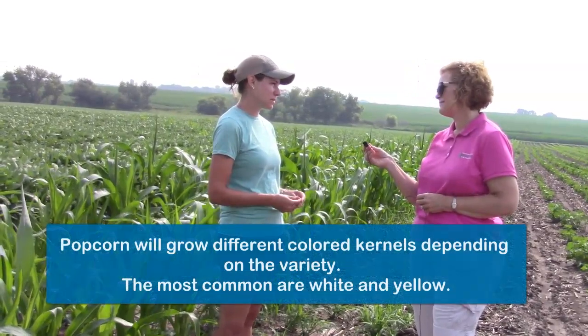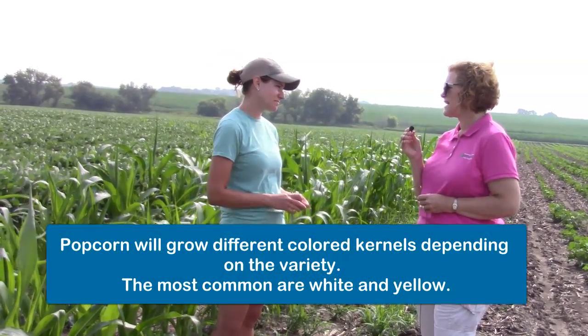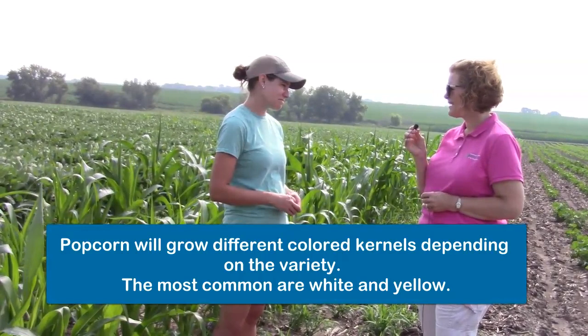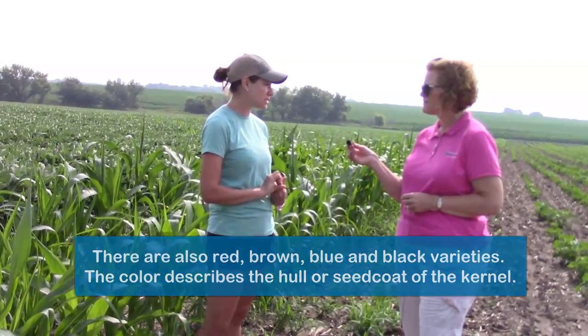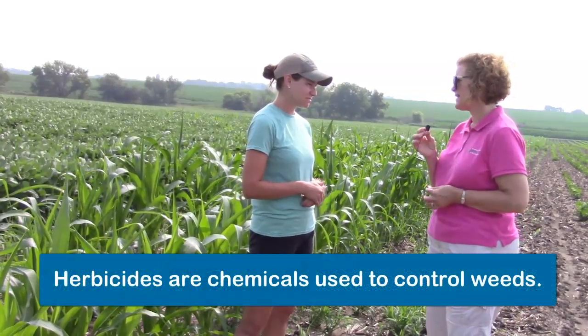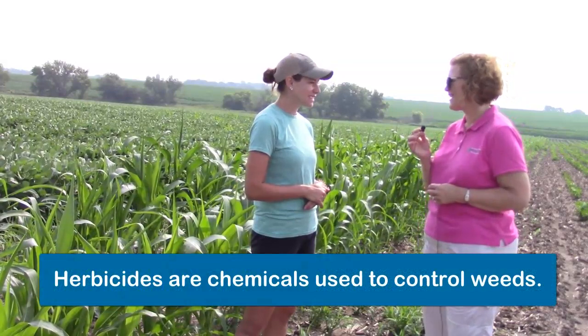So when I go to the grocery store, there's different kinds of popcorn. What kind of popcorn are you folks growing? We grow white popcorn. And I think there's other types too. There's maybe some red or yellow popcorn also. Yeah, there's also red and yellow popcorn that I know of, and there might be some other ones out there too. So you also mentioned that because it is a food product, you're not allowed to use a lot of herbicides and things. So keeping the weeds down probably takes some manpower also. Yeah, it does. We're either pulling the weeds or coming out with a hoe and taking care of them that way.